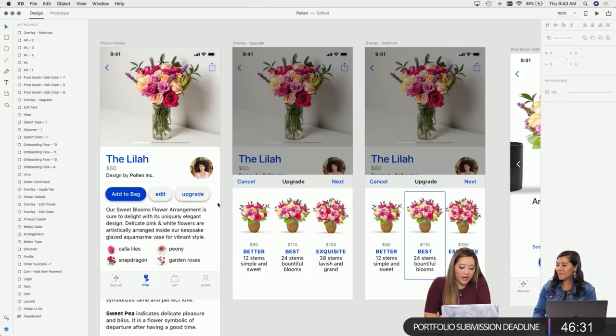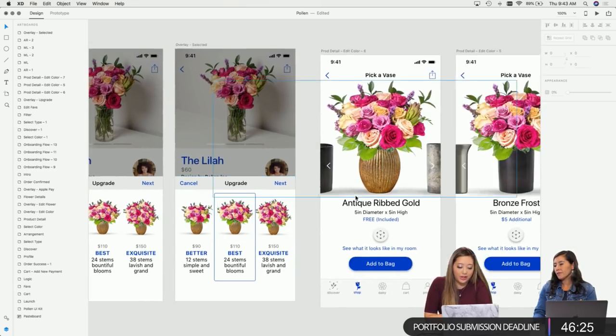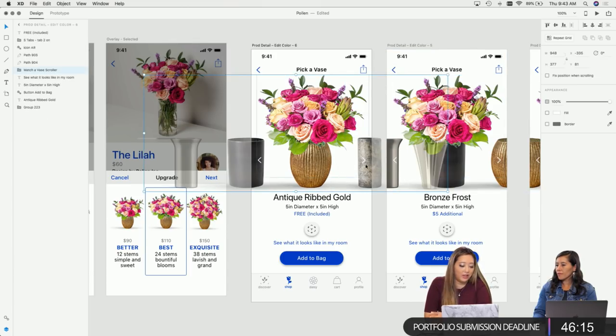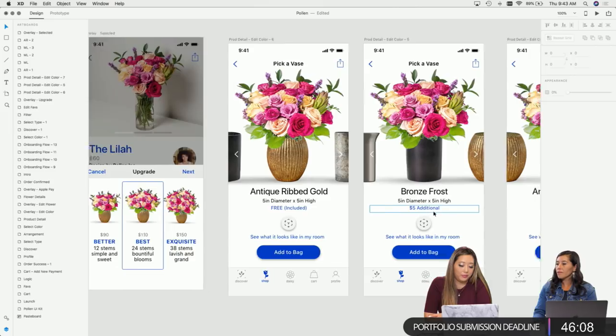upgrade functionality, and you can upgrade this particular flower into different sizes, select that one, and then you are also being upsold to, hey, would you like a new vase? And this is a carousel that allows you to move the vases back and forth, and it tells you if it's included with the price or it's an additional cost.